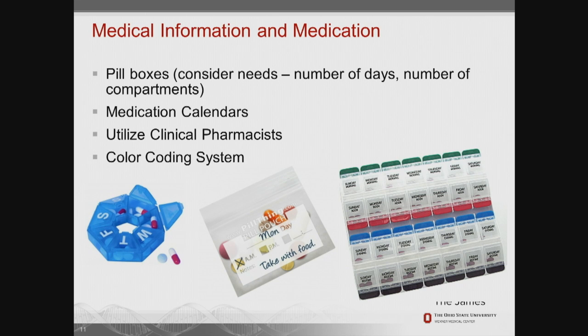And you can often order pill boxes. You could ask your pharmacist about pill boxes. The James has clinical pharmacists you can inquire about getting a pill box from as well, or different ways to organize. Sometimes people use medication calendars if they're not fans of pill boxes, or using a color coding system. So using a Sharpie or something to color the tops for AM, PM, or whatever kind of organizational system makes sense for you is the one to use.